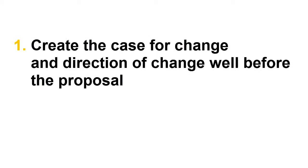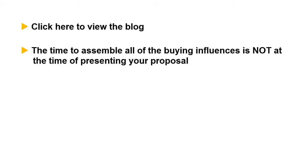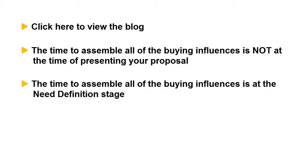What are the 7 things that you really need to do to maximise the chance of your proposal winning? Firstly, create the case for change. I've really been arguing that pretty strongly today. And the direction of the change well before your proposal. That's the first step. Now, I argued in an earlier blog that the time to assemble all the buying influences is not at the time of presenting your proposal. It's actually at the need definition stage.